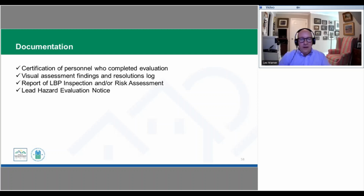So for each of our levels then of evaluation, whether it's our visual assessment, we're going to make sure that we include our findings, that resolution log that was referenced earlier. If we're doing a lead-based paint inspection and risk assessment, we would have not only the certification in place, but also that report as part of that. And then, very importantly, that lead hazard evaluation notice so that we can document that once we had that report in hand, that within 15 days, we made sure that that lead hazard evaluation notice was issued either to each individual or we were posting it and we would have documentation of that notification process having been completed.